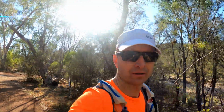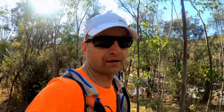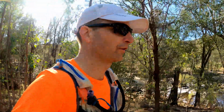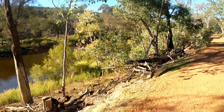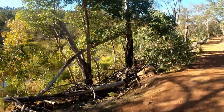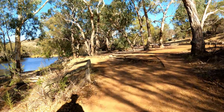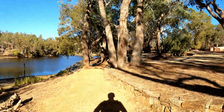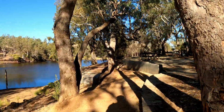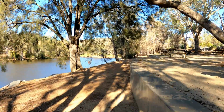Alright, so we finish up that descent. It's brought us back down along the river, so now we just follow the river. Alrighty, so that brings us back to the car park at Walyunga.